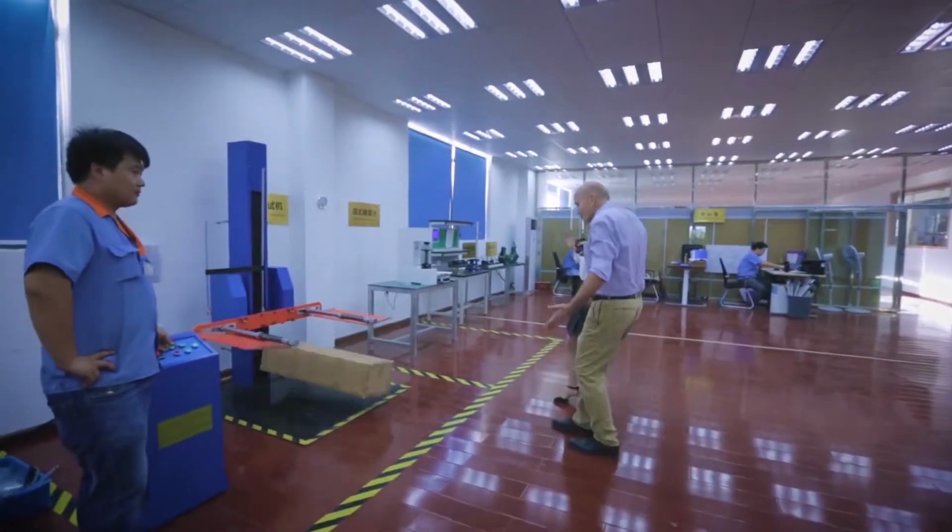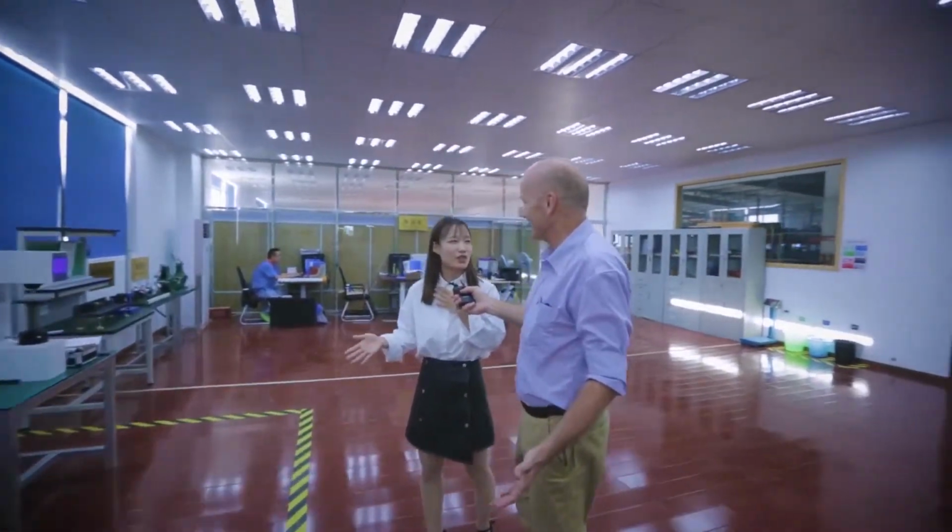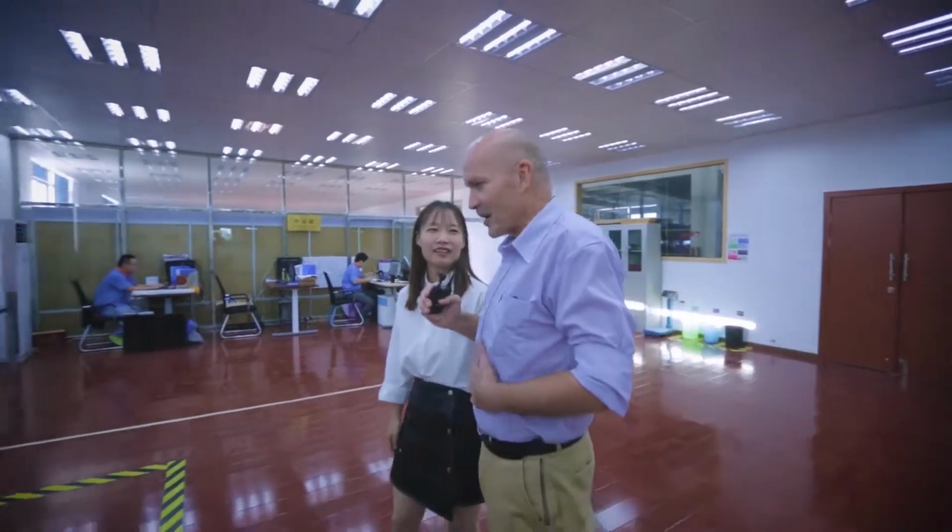Let's go. Okay, this is a dropping test machine. It's used to test the reliability of the product package. I think I just dropped something myself.